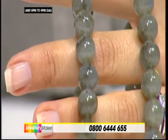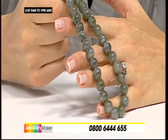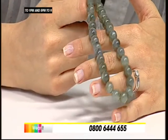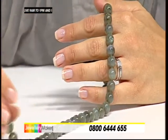And just so you know, this strand is not available as an individual strand. You can only get it in this bundle. It's been put together with some other beautiful gemstones to make an absolutely striking combination. This is stunning quality Labradorite. I need you to get this home because the TV is not doing it justice at all. 280 carats, the plain rounds at 10 millimeters.